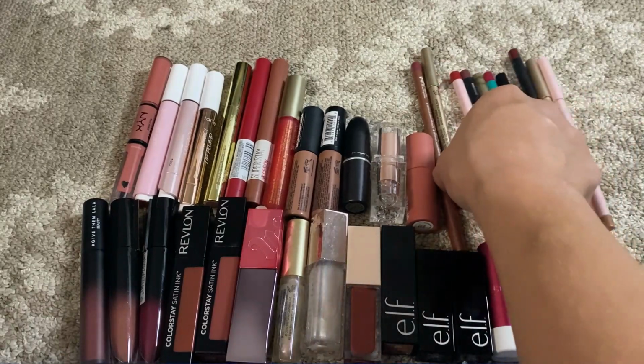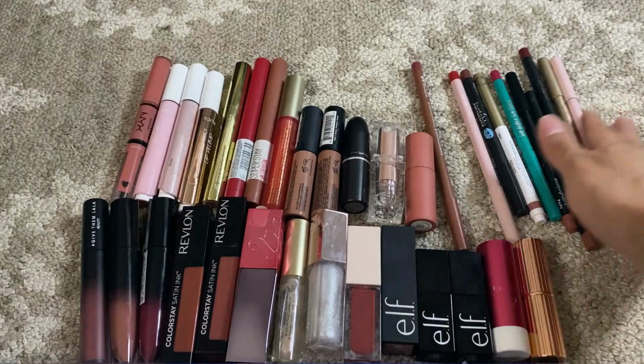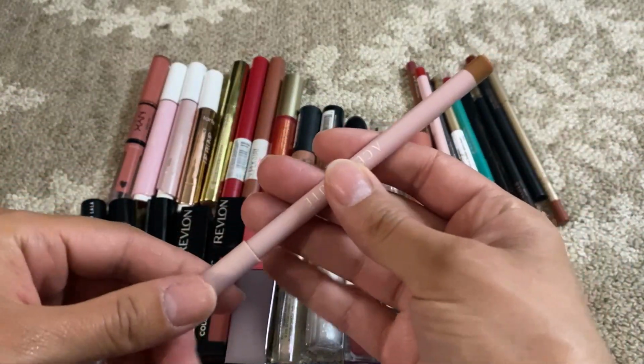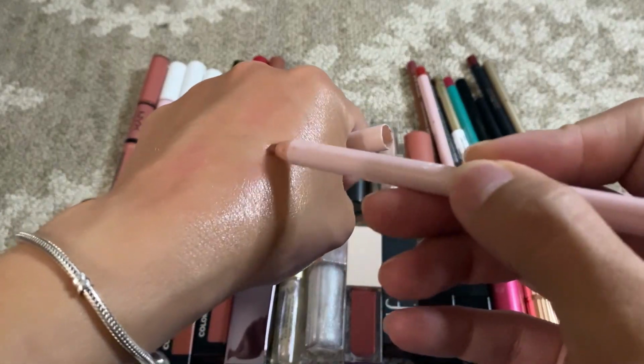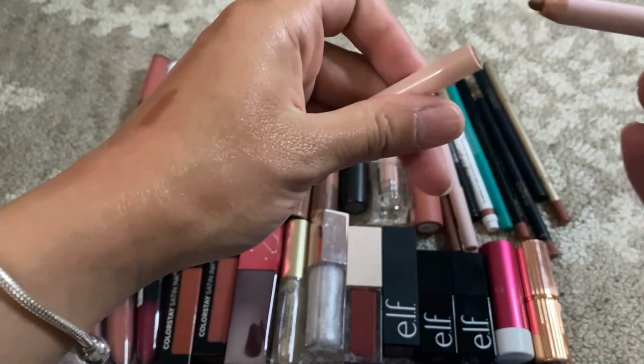I think one of them is actually an eyeliner. I'm gonna just put that one over to the side. Forgot to take that one out. We have this one here by Ace Beauty. Nice nude shade. I think I'm gonna go ahead and keep that.